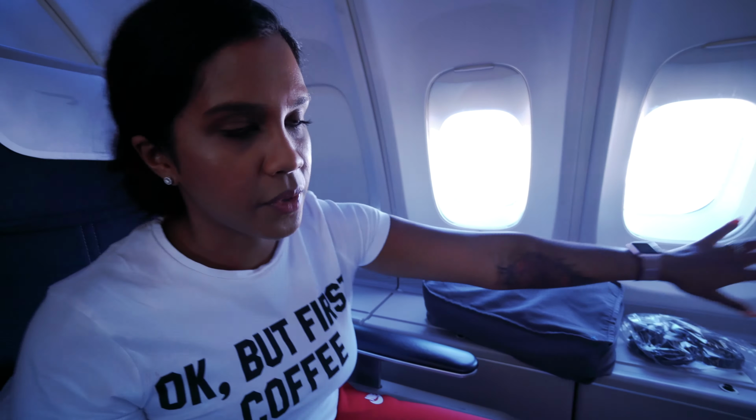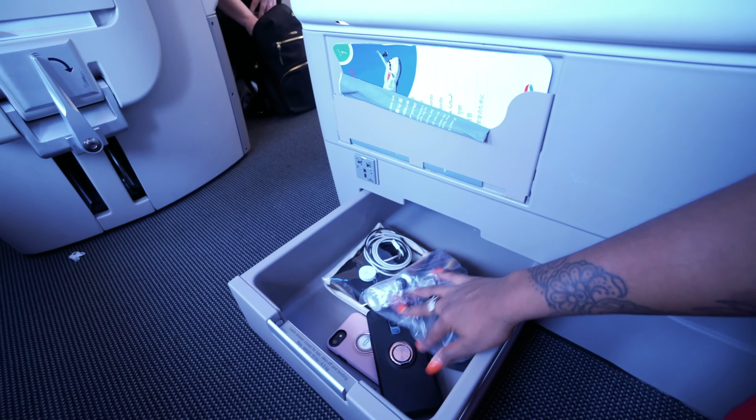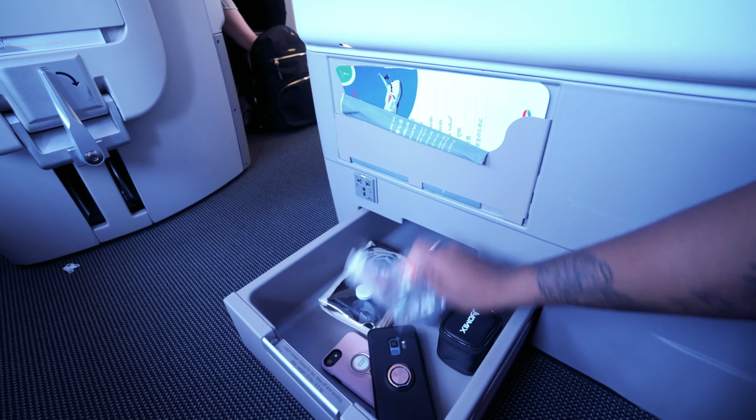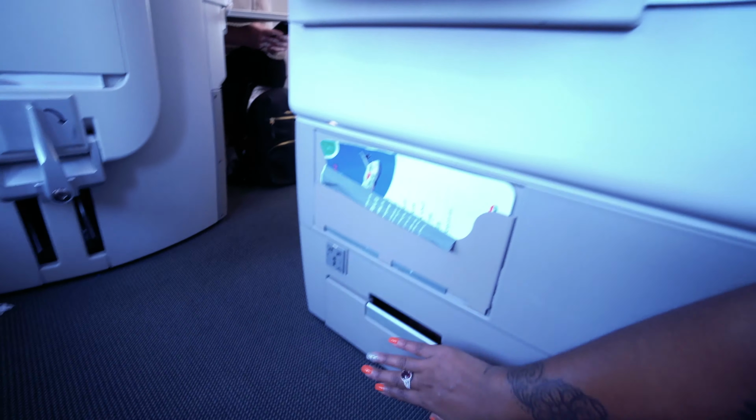And the next thing I'm going to show you is just down here. They've had this for a while on their BA planes, but I just put my easy toiletries, hand sanitizer, lipstick, deodorant, etc. My phones, cables, this that I've shown in my other videos that I love, that has all the USB ports that I need, and that's all easy access there.